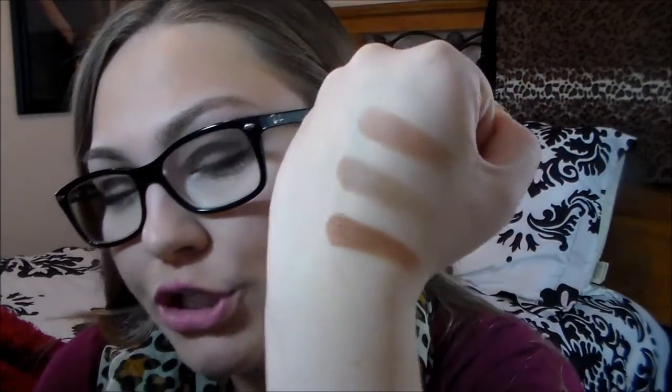So here is another look one more time before I start doing the Kat Von D on the other side. This is the Anastasia, or Anastasia. I don't even know how to pronounce it. I'm so sorry. But I'm going to take my clean fingers and I'm going to swatch this one. This one is almost another cool tone shade. I'm going to start swatching it like that.